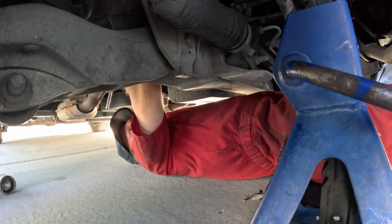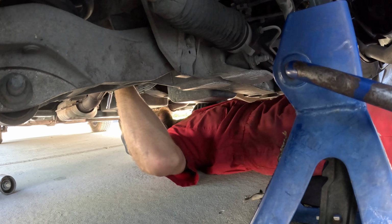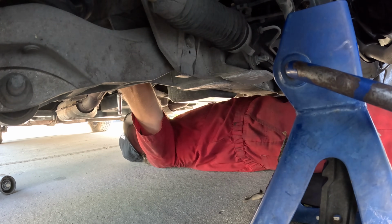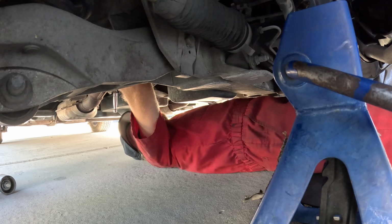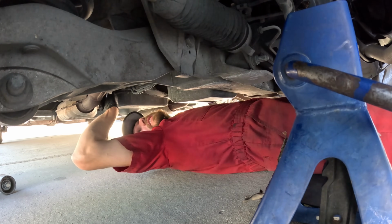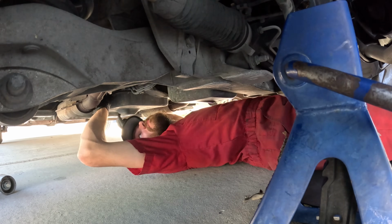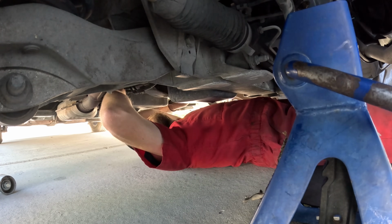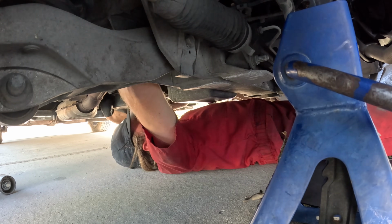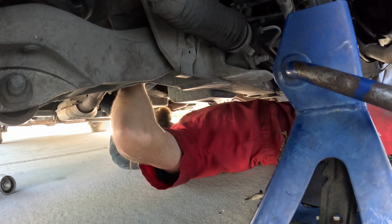Can't do this one while it's hot. Can't flip the switch on the ratchet now. There it is. Whew. Okay. That should break free there. And then I'll get the connector. There it goes. Yeah.